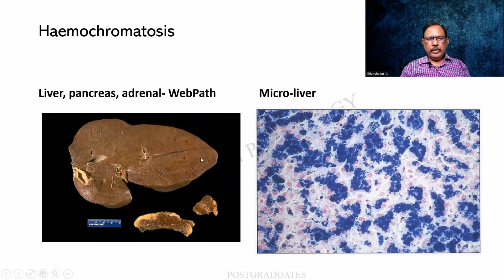Haemochromatosis. If you are not convinced with my explanation earlier, look at these sets of specimens: the liver, pancreas, and the adrenal. Thanks to WebPath. You find that all of them have a very deep, dusky brown color. And when stained with the Prussian blue, look at the enormity of the iron that is being identified. Haemochromatosis.